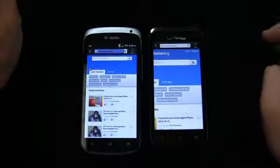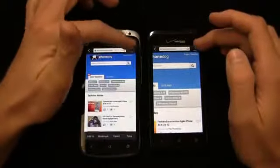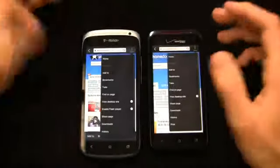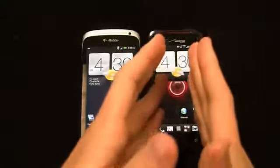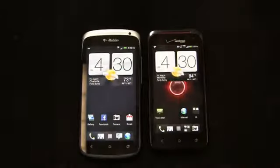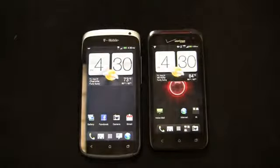It's relatively quick and fast. So again, relatively responsive there. You got your menu options here where you can access those. And again, portrait to landscape transitions nice and fast. So despite a lower clock speed over here on the Droid Incredible 4G LTE, you really don't see a speed drop when it comes to little things like web browsing.